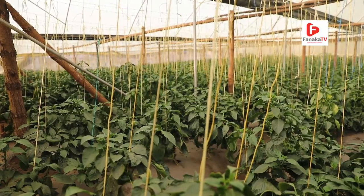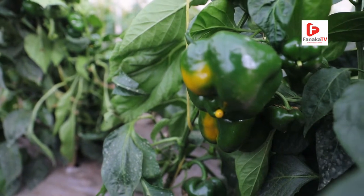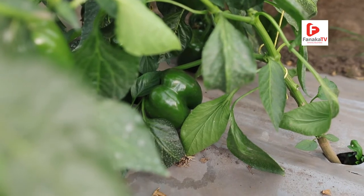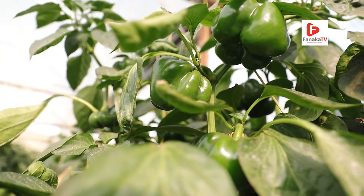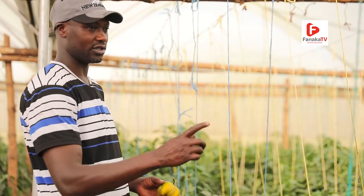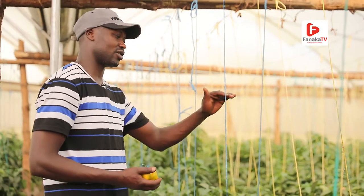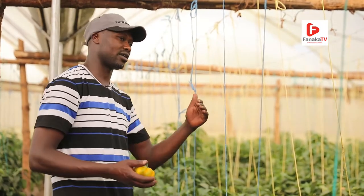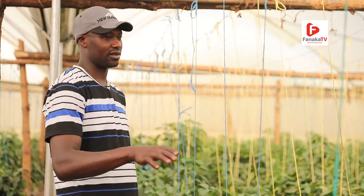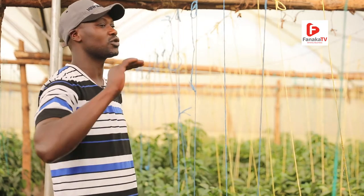Provided zote usifunge. Cause ikipata weight inaweza fanya breakage. Lazima uifunge na hizi kamba. The indeterminate season of a sweet pepper is shorter than that of a tomato. Tofauti ya hii haiendangi stem moja. Iko na blanches. Na duration yake iko chini kuliko ya nyanya. Rishini yake ni kama 7 months. Yani, kutoka kupanda, inaanza almost 7 months to 10 months.